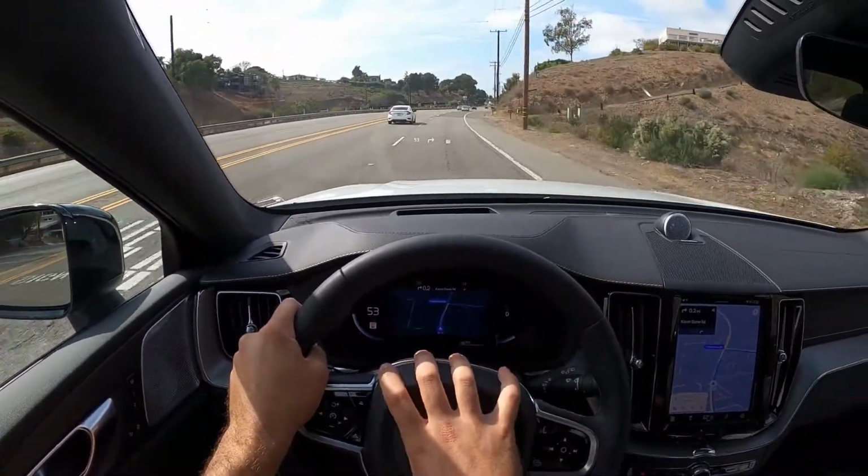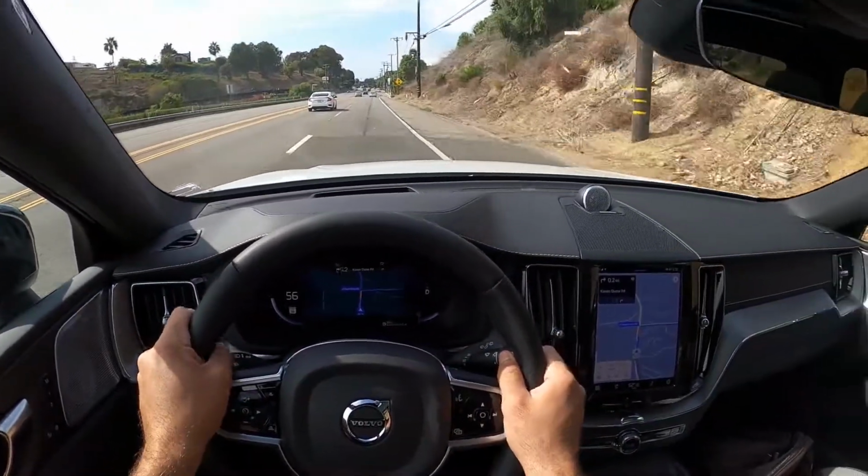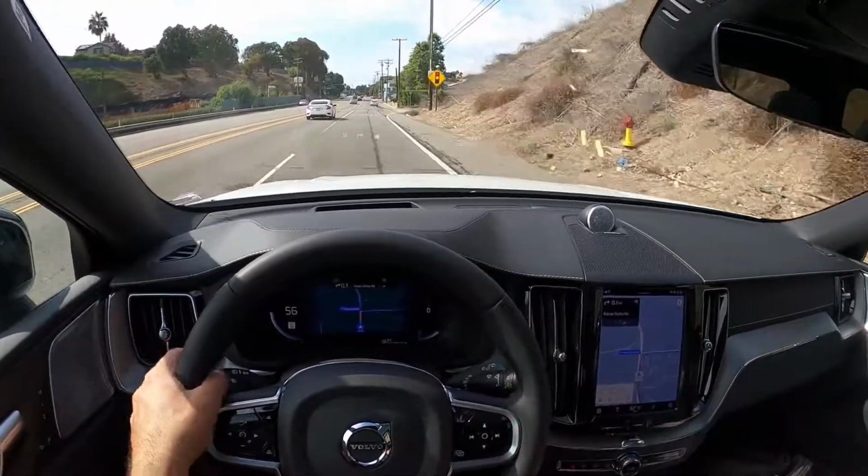The airbag cover doesn't have leather stitching on it, which I wish it did for being a luxury car. But the Volvo logo does look pretty good. I love the shifter, how it's wrapped in leather.